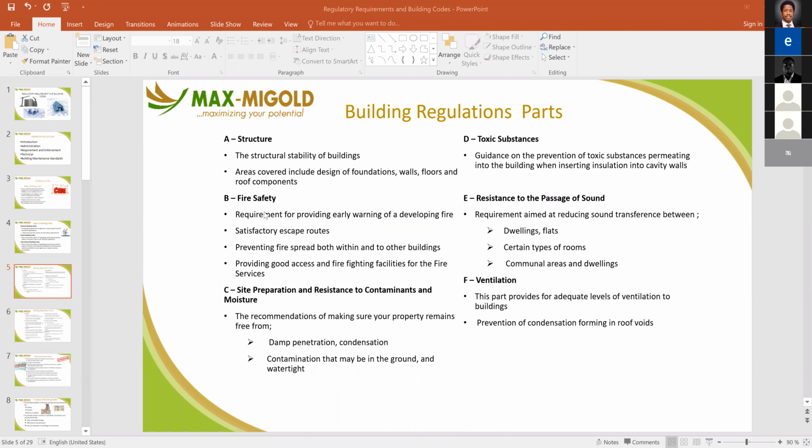You have the fire safety requirements for providing early warning of a developing fire, and also satisfactory escape routes, preventing fire spread both within and to other buildings, and providing good access to firefighting facilities for the fire service. Especially for public buildings, commercial buildings, or multi-residential buildings, it is very important to take care of this minimum required standard for fire safety.